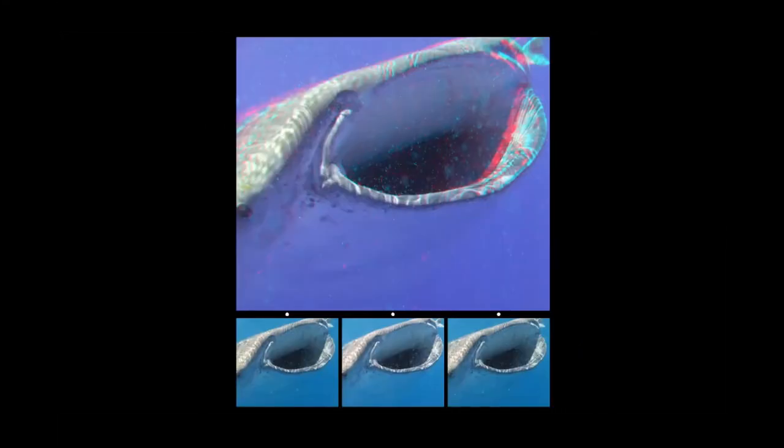And now we're on to whale sharks. And these were in Mexico off the Caribbean coast near Cancun. Whale sharks, well, they're 50 foot long. They're the biggest fish in the sea. And again, they're filter feeders. You can just about see the white teeth around the lip of the mouth.